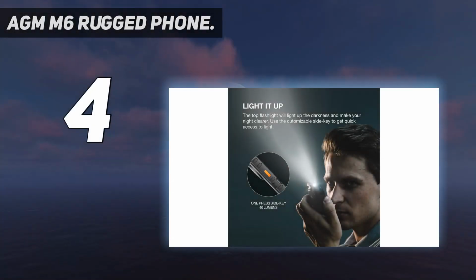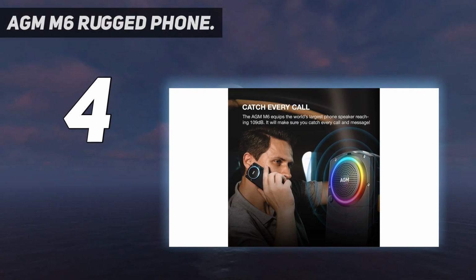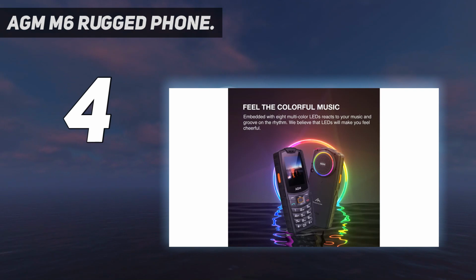Coming at number 4. AGM M6 rugged phone. If you need a low-cost, simple rugged phone, the AGM M6 will fit the bill. The dust-proof phone has a 2500 mAh removable battery, and it can survive being immersed in water up to 2 m depth. You can add extra storage up to 128 GB by adding a micro SD card into the dual SIM slot.